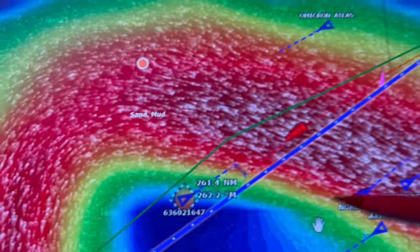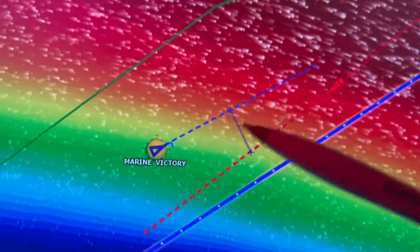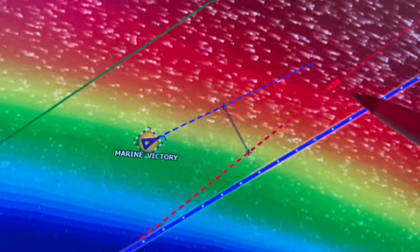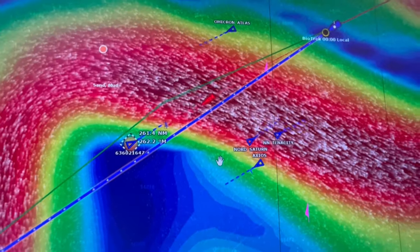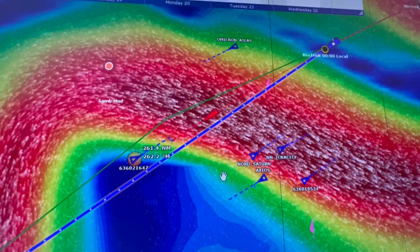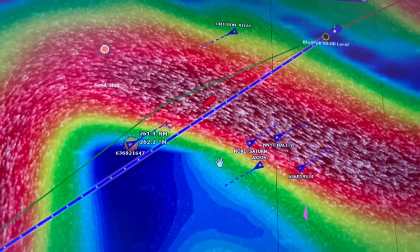So we're in a period of current. I've turned a little south to avoid this boat. We're almost out of it. There's lots of boat traffic because this also appears to be a shipping route between Africa and Asia.